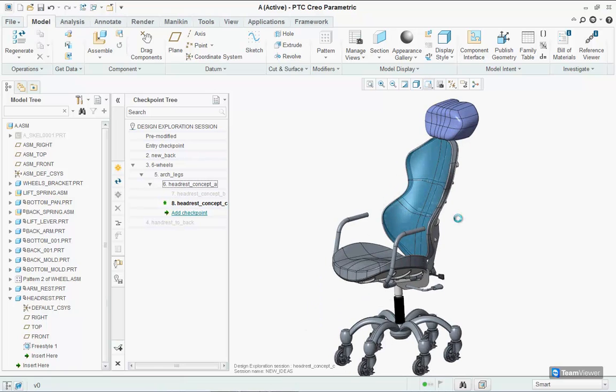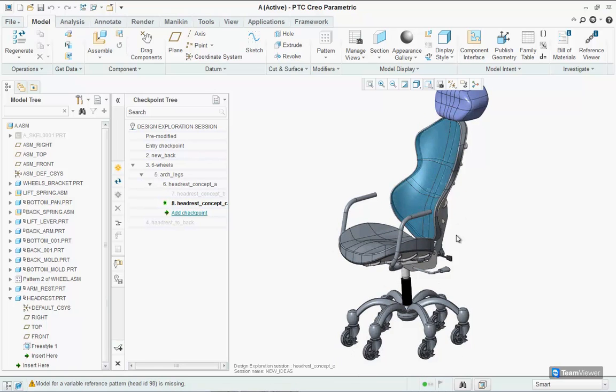When you are ready to make a decision, you can accept the checkpoint with the chosen design and then return to the PTC Creo Parametric session, where you can keep that entire session data specified in a specific file. All the model iterations along with the path to this checkpoint will be applied to the models from which you started in the design exploration session, or you can discard and return to the point of entry.